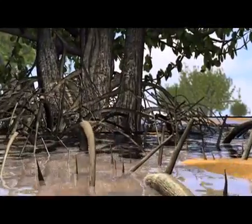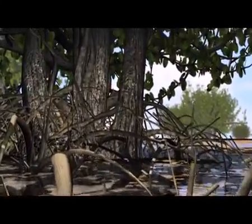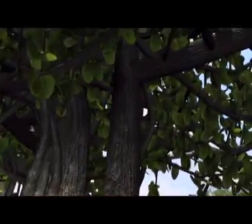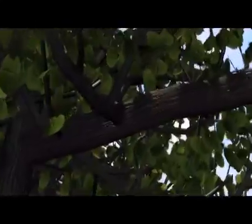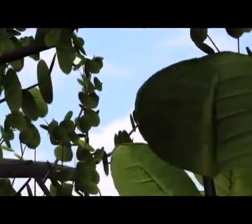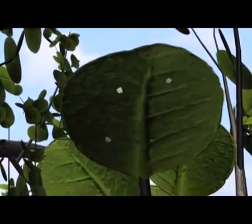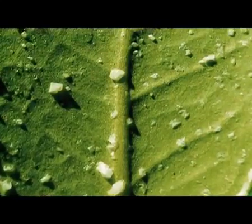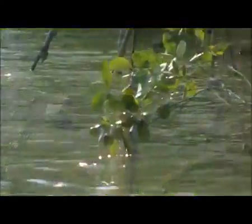These roots can keep out over 90% of the salts from the water they absorb. The salt that does enter the plant is excreted. Some mangrove species have special cells in the leaves, resulting in salt crystals appearing on the leaf surface, which eventually drop back into the sea.